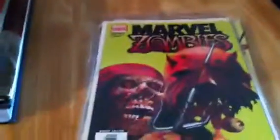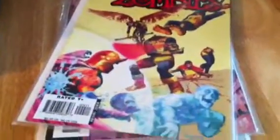Classic cover here. Once again, I love the eyeballs in Hulk's mouth. Elektra, with Daredevil's eyeballs coming out of his mask. Cool. Or maybe that's hers. I don't know. Whatever. Uncanny X-Men number one. Zombie version. Fucking cool, man. Really cool. I love that he's holding his head and shooting the eye beams.